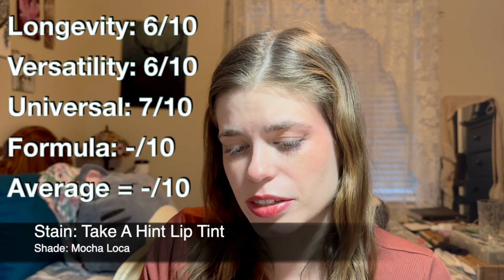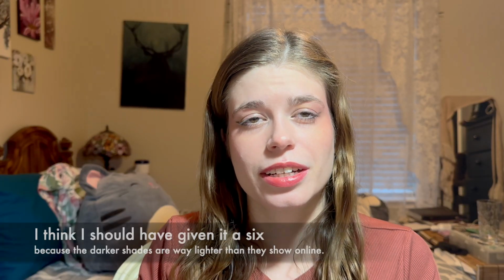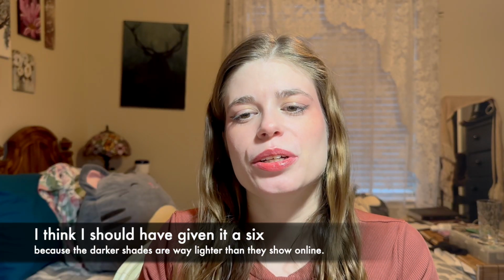I have no idea. But I would say maybe just a 7 out of 10, because this one does have the widest shade range. So there's tons of different colors to choose from. So hopefully from that standpoint, you'd be able to find a color that would work on deeper skin tones.